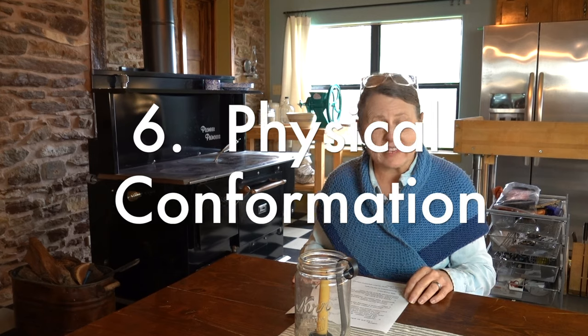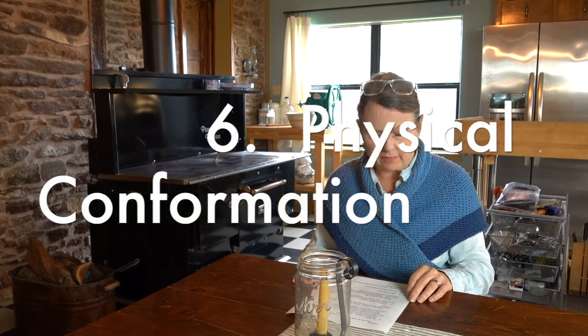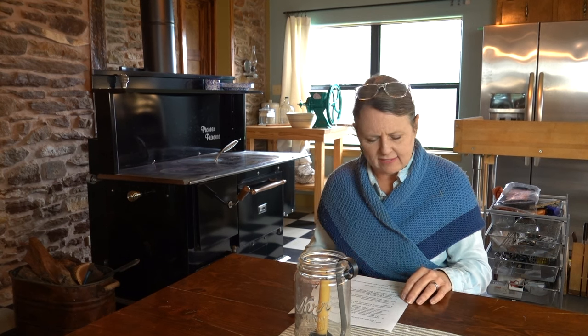Number six is physical conformation. So is the cow that you're looking at fine boned? Is she fleshy? Does she have strong feet and legs? Is she the old-fashioned Jersey like some of mine that are a little heavier duty and are horned, or a New Zealand style, or just a modern registered style of Jersey?